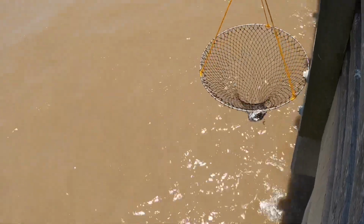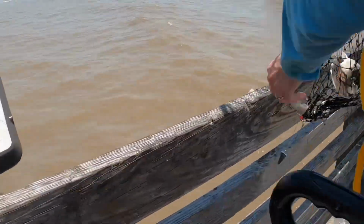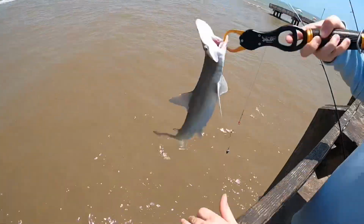Okay, so we got another shark on. It looks like it is probably a bonnethead, I think. So that makes one for each of us today on camera. We're gonna see if we can get him into the pier net. There it goes. And it's in the pier net. George with a bonnethead. That one's probably the smallest of the day. Tangled, so we'll get back to you. We've untangled him and we're ready to release him. So we're just gonna release this guy, smallest of the day. So let's get him back.